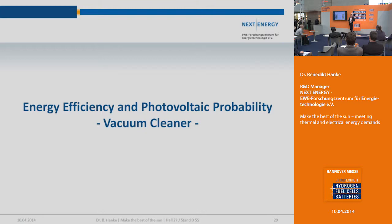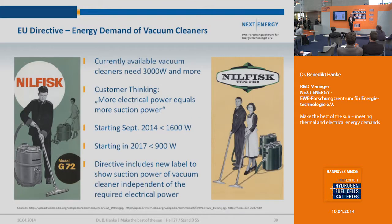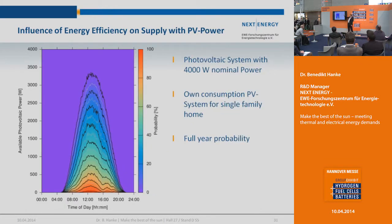A good example, I think, is the EU directive on energy demand of vacuum cleaners, because it has certain points we always need to consider. First thing is, you need to fulfill the same job at the same comfort with lower energy demand at the same cost or investment. And all these things happen here. The directive includes how much power is going to be used, but it also includes a label that measures how good the cleaner sucks. So your comfort stays the same at reduced energy demand or power demand and at the same level of comfort.